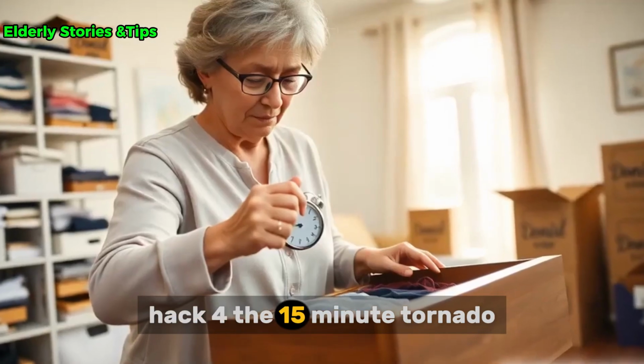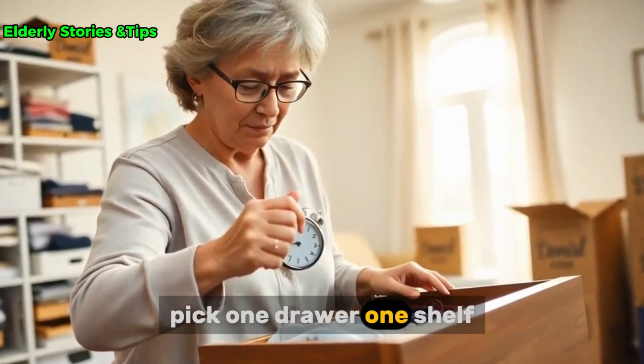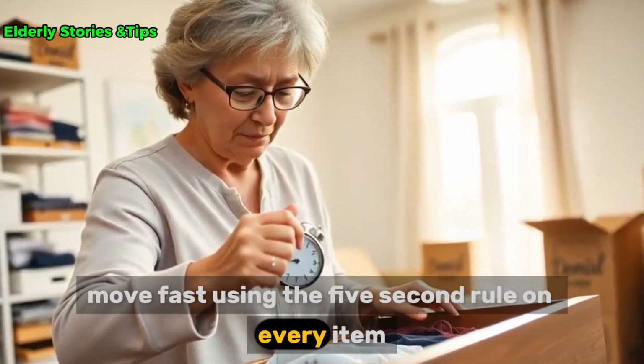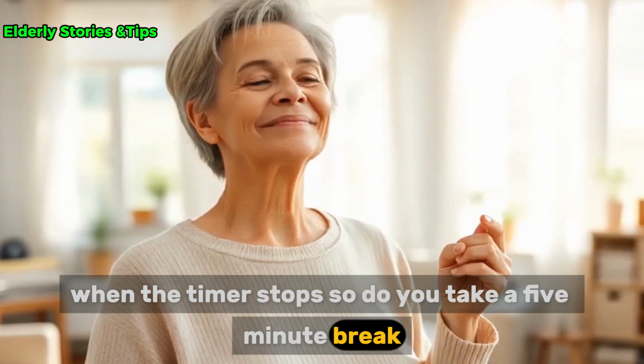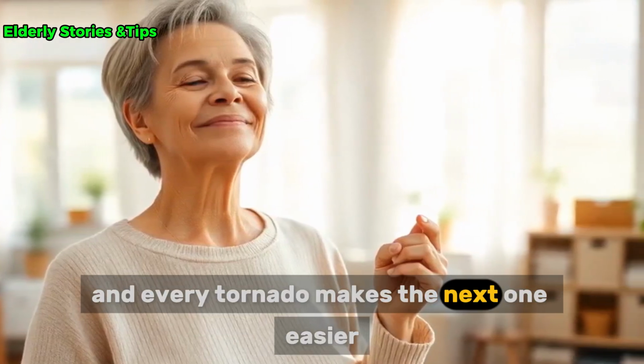Hack 4, the 15-minute tornado. Set a timer for 15 minutes. Pick one drawer, one shelf, one small corner. Move fast, using the 5-second rule on every item. When the timer stops, so do you. Take a 5-minute break. It's not about perfection, it's about momentum, and every tornado makes the next one easier.